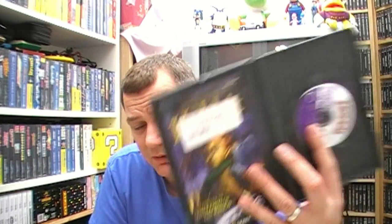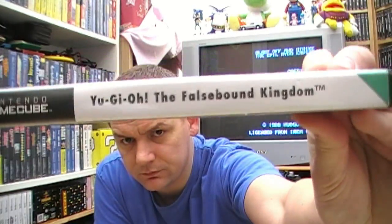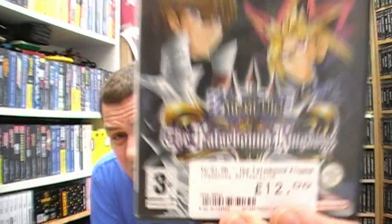These are all in really good condition, actually. I must admit, all complete. Why the fuck are they sticking them on the manuals? Honestly, pisses me off. And then lastly, the most expensive one. Didn't even know this was out on the Cube, to be honest. It's the only game in the genre. Yu-Gi-Oh! The Falsebound Kingdom. £12. Fucking hell. So, I mean, for a bag full of old tat, that's not bad.